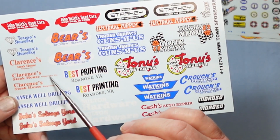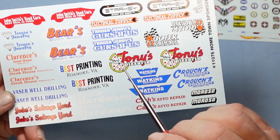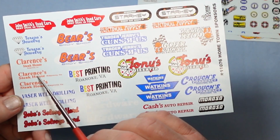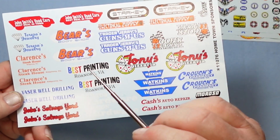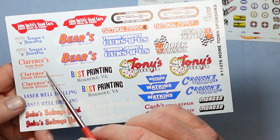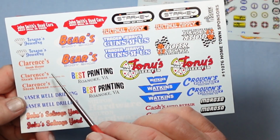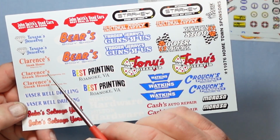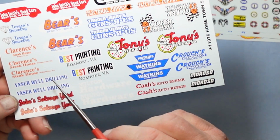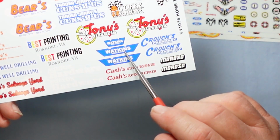It's in Ridgeway, Virginia, and Ridgeway and Martinsville are basically just side by side. If you've ever been to Martinsville Speedway and never ate at Clarence's, which is probably no more than 2 or 3 miles from the track, next time you're there, you need to go, because Clarence's has been around for umpteen years. His name has been on race cars and still is to this day. So that is a strong name in racing around this area. And then, of course, you've got Vassar Well Drilling, Jake Salvage Yard, Milton Hardware, Watkins Racing Engines.